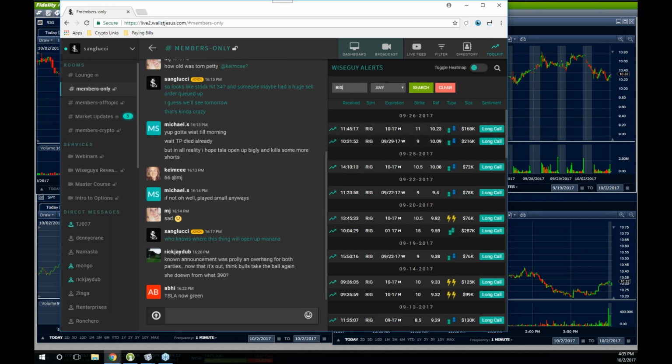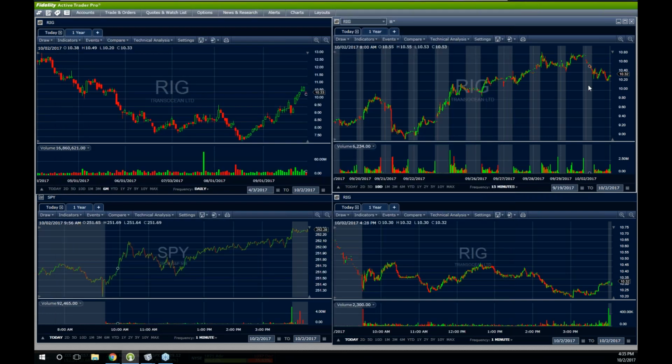As you can see, last week we were piling into the $11 calls and $9 calls for the September weeklies, and this thing ran up pretty nicely on RIG, almost to about 11 bucks. Now that the move is pretty much spoken for, you're probably going to see some consolidation. And then the question is, do we get a second leg? Do we get a third leg? Do we get a fourth leg? And all that kind of stuff.